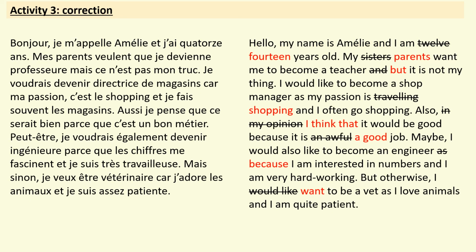So here is the correction to your work year 9. So I've put in red all the 8 differences from the text before. Take the time to read over your work, make sure that you'd found all the correction, and then carry on with the work with activity 4.